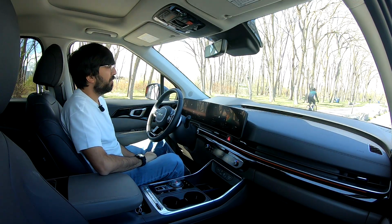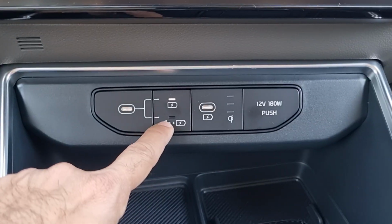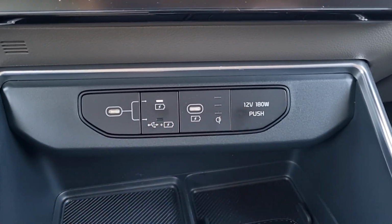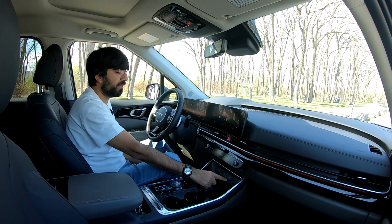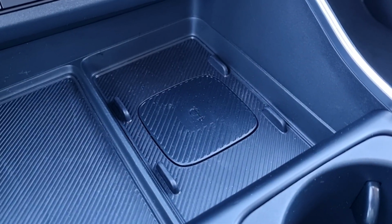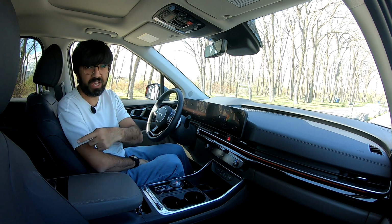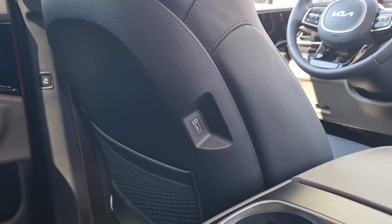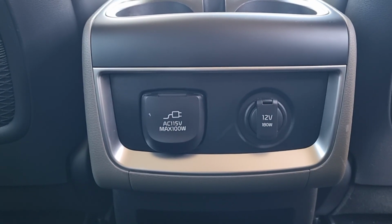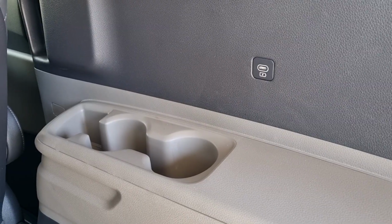Now when we come to the charging, so there are two type C USB ports, and one of the ports can be switched from charging to the connectivity ports, or if you want just for charging, you can switch that to the type C USB ports, and also a 12-volt 180-watt power socket. There's also a wireless charger provided in the front underneath the air conditioning controls, and there are also two type C ports, one each behind the driver and the passenger side seat on the side face. There is also a 12-volt power socket along with a plug point provided in this center tunnel behind that for the second row of passengers, and also one USB port each on either side for the third row of passenger.